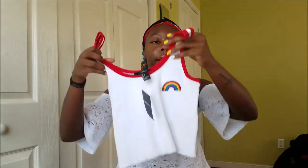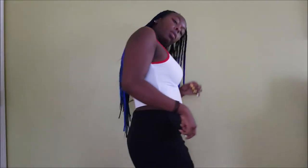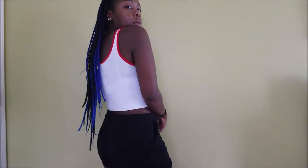I also got this second little tank crop top. It has a little rainbow on it with the red accents. This was only $6.90. I don't know what I'm gonna pair it with, but I thought I would get some more red stuff considering I bought red shoes. I'm gonna show you guys later.